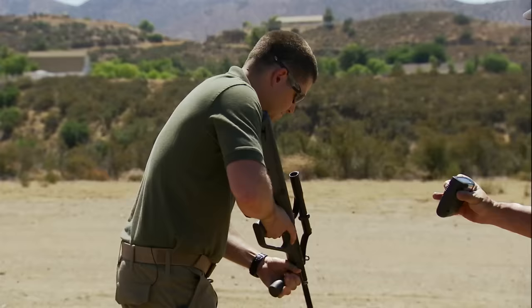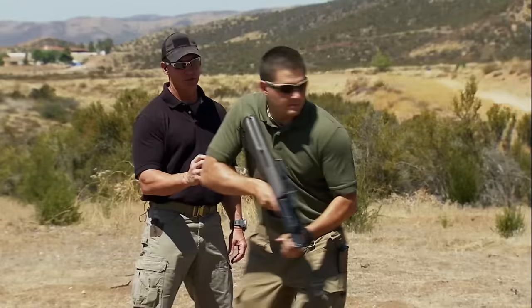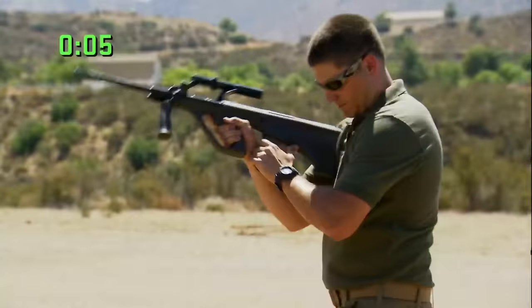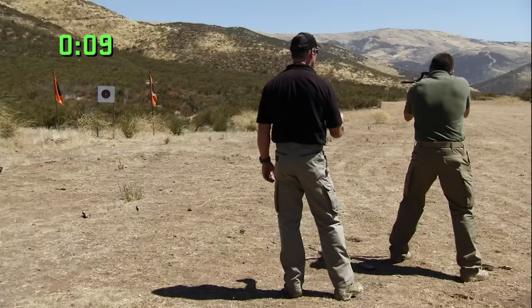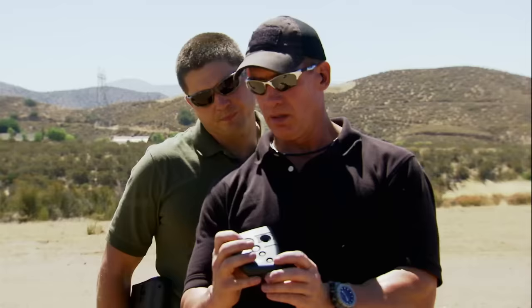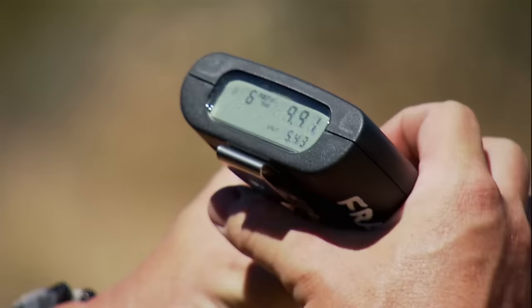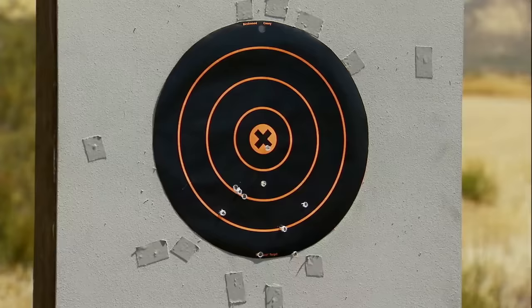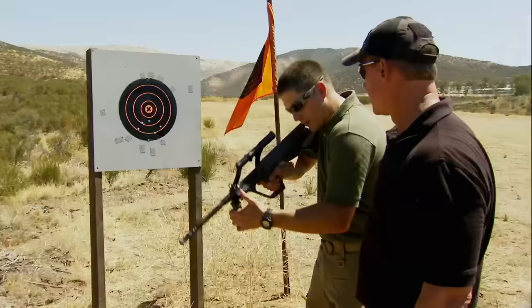Shooter ready? Stand by. Nice. Nice group, nice group. Overall's a 12.64, 5.43 mag change. Nice. Not bad. Your windage is good. It's just elevation group down at 6. That's working that trigger and probably coming down on it every time.